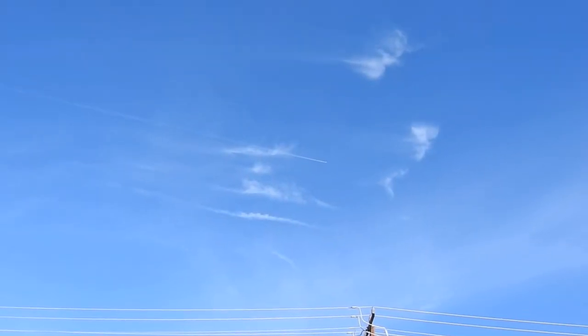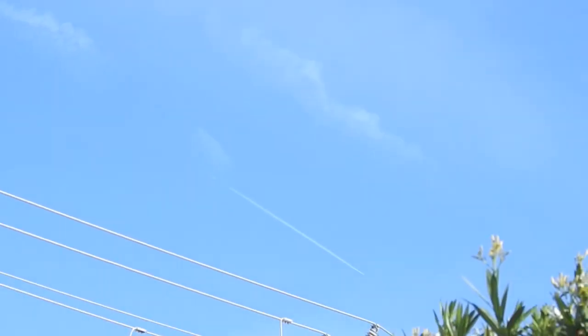Just stepped outside and look what we have here. There's another one. I'm sure they've been going through. I've been inside working. I don't know what that is. There's a blue tail. And another one way out there. Up the power line right there.